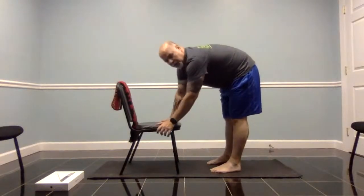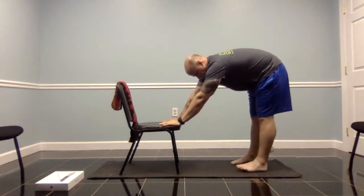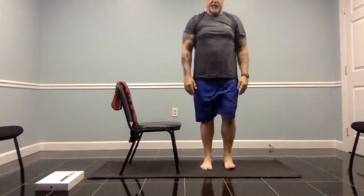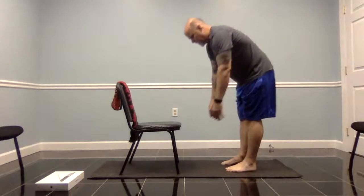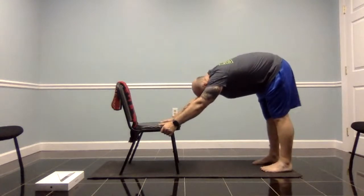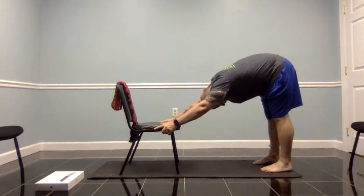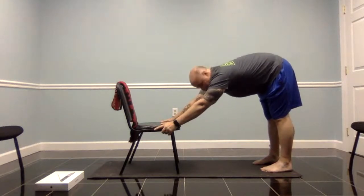So one of the ones I want to show you before we get done, completely out of the chair now: feet hips distance apart. And so that would just look like such. And then my hands holding on to the outer edges. And you'll notice that if I hinge at the hips and allow my head to fall heavy through the window that is my arms, I'm in a standing down dog assisted by my chair.